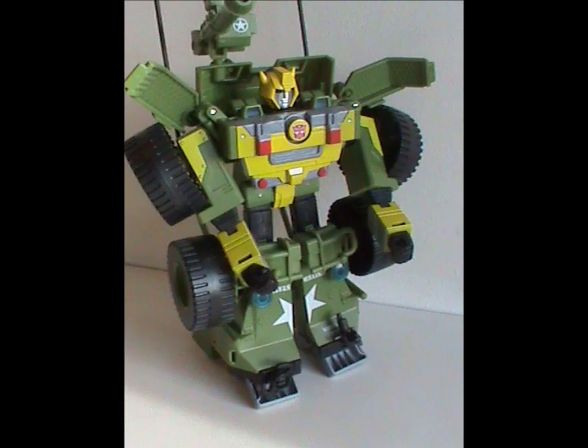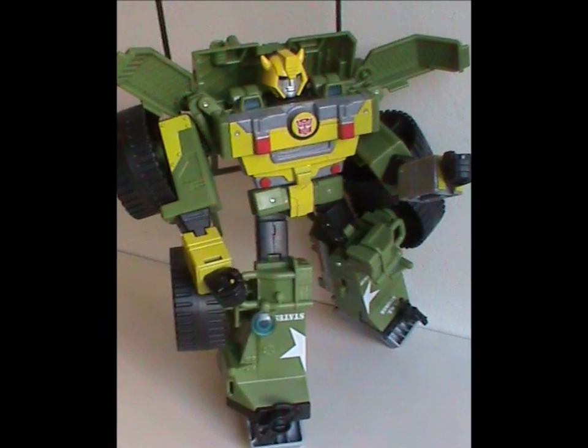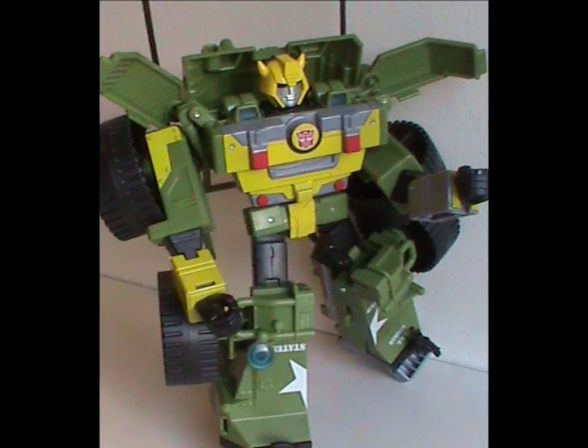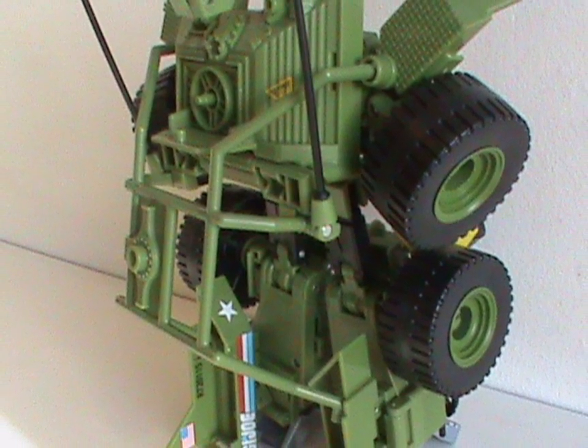Okay, let's take a look at the figures first. Bumblebee looks good. It's a good toy. There's good articulation, good detailing, no complaints there. He does have weird looking kibble, that's the roll bar, though that is removable. Don't ask me about the transformation, as I really don't like complex transformations.